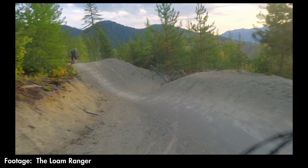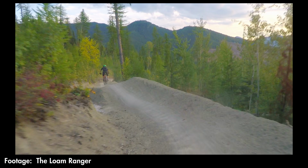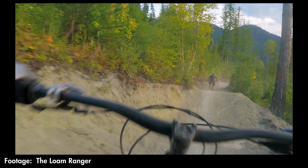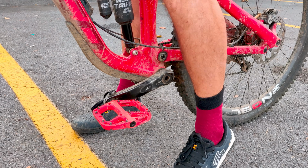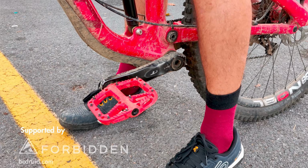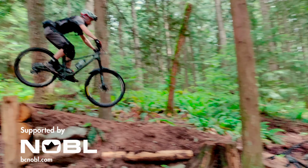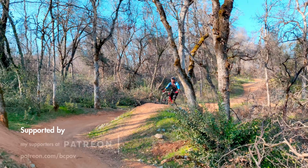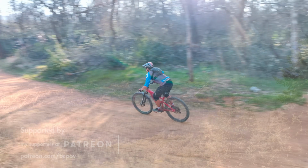As you can see from this footage from Ryan's perspective, I'm not clearing the jumps well at all. I just didn't have the jumping skills at the time to clear the line. But since then, I switched to flat pedals and I've been working on my jumping skills. I've slowly been improving and building up my confidence with practice on bigger jumps. I even successfully hit a 25-foot gap jump down in California.